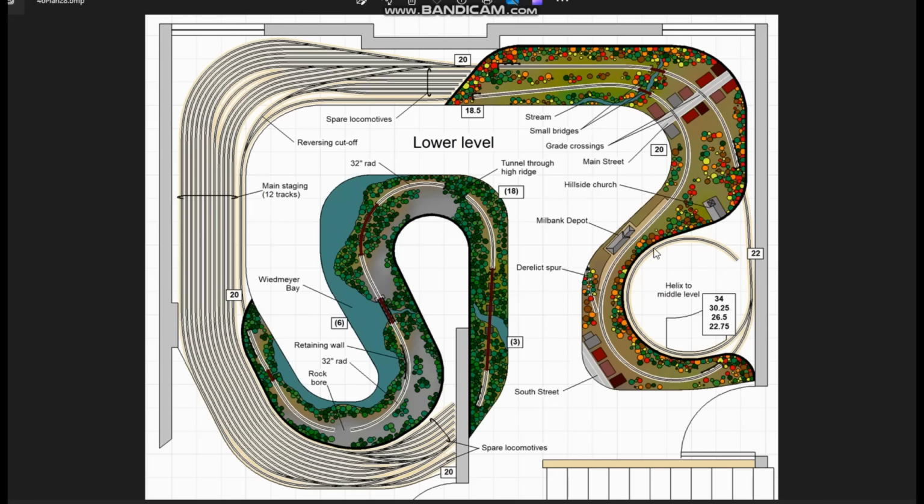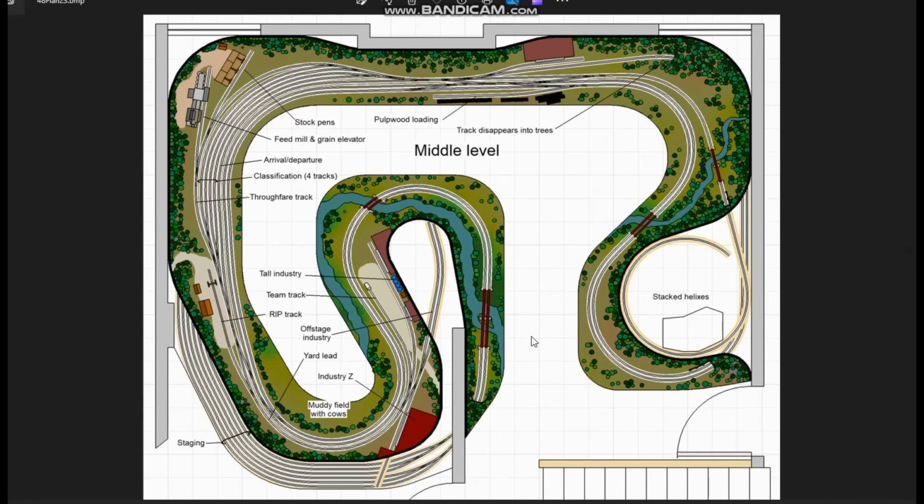He might not go with the fall colours when he builds it, but he has options, and here you can see what it might look like. So at this point we decided to call this level done. Here is the middle level with the scenery completed.